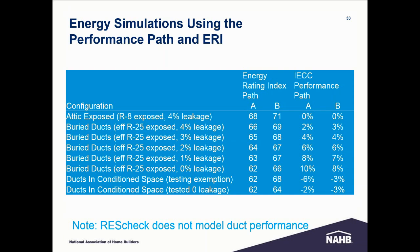And the footnote here: REScheck does not model duct performance, so it wouldn't be applicable for doing this, since the performance portion of REScheck would not allow modeling of ducts to this level.